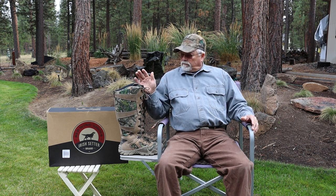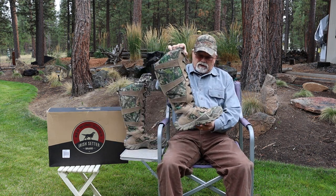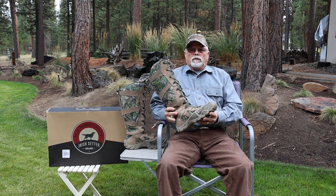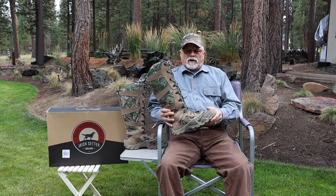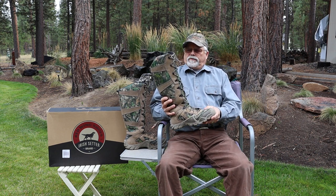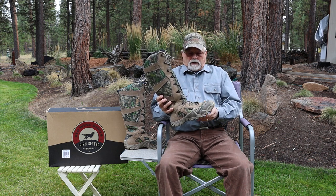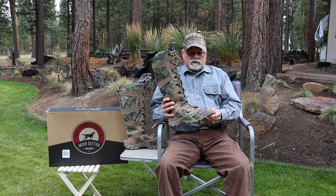But I wanted to tell you about the boot itself. It's a VAPRTREK 17-inch snake boot. It's made by Red Wing, and the boot is an Irish Setter by Red Wing. The boot itself is exceedingly lightweight, which is really, really nice. If you're out doing any hiking in the backcountry as I do, the boot is very light and yet very tough. This heavy duty nylon on the boot is very abrasion resistant.